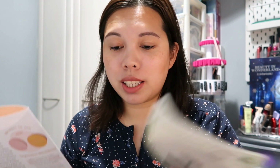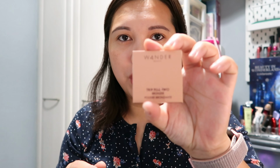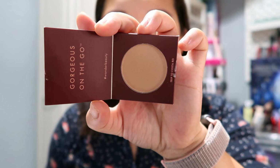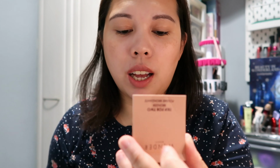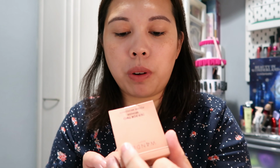Wow. So yes. And then the last product we have here is from Wonder Beauty, the 342 bronzer. I was curious to try this one because I really heard good reviews of this product. So here we go. And this one is rated for 12 pounds. Inside we have Gorgeous on the Go, and here is the shade. It's not a matte bronzer, it has that shimmery, and this is in the shade Trip to Costa Ray.